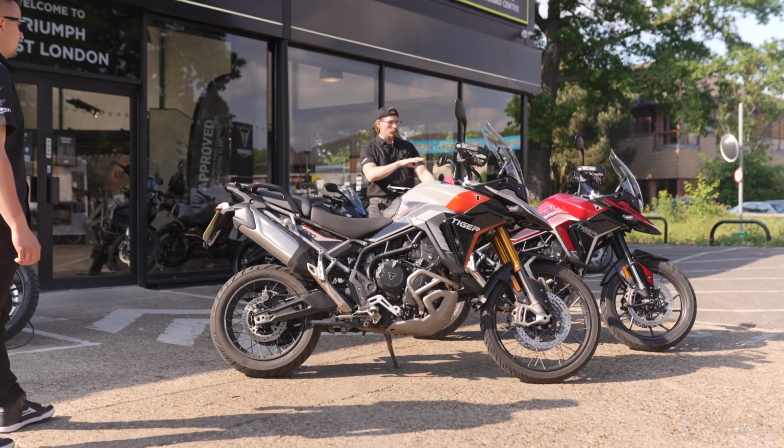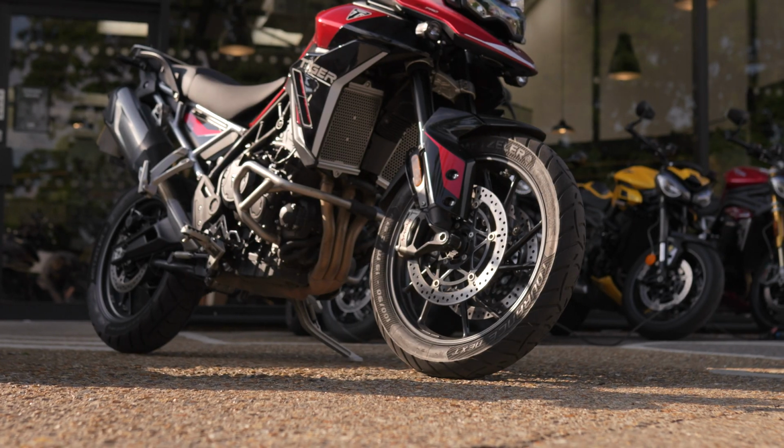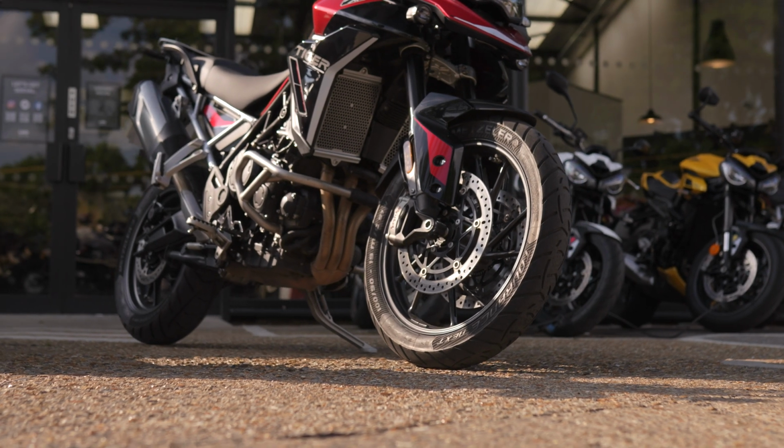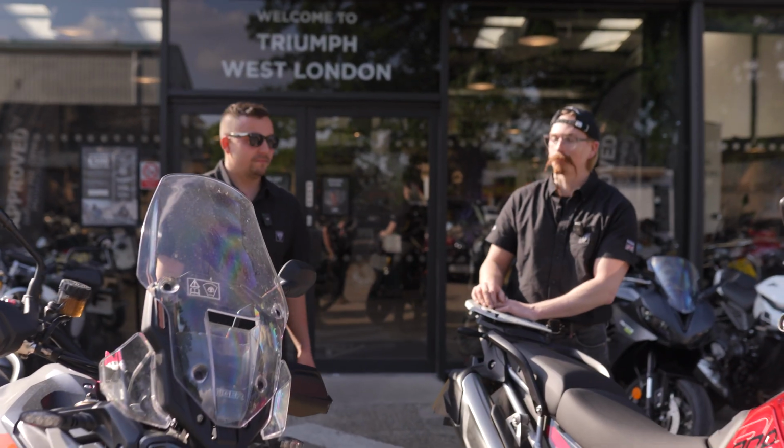On the GT, you have a more road-biased tyre setup. You've got a 19-inch front wheel and a lower seat height, so slightly more accessible for some people. Equally, we've got the Rally Pro, which is nice and tall, so if you're 6'7", then away you go.